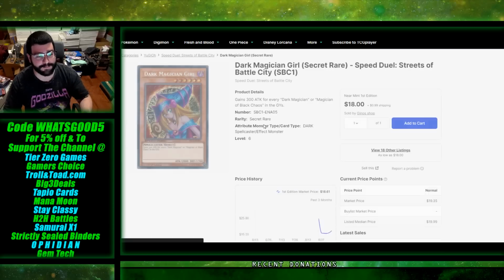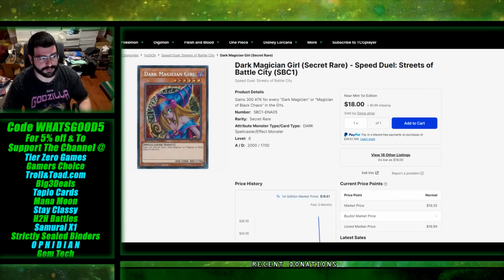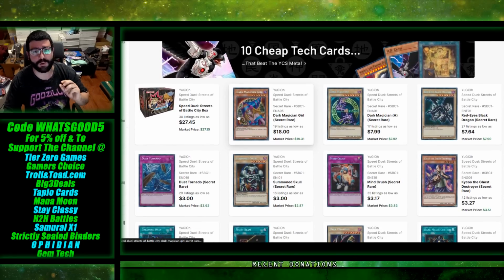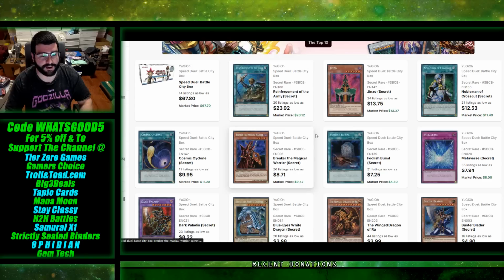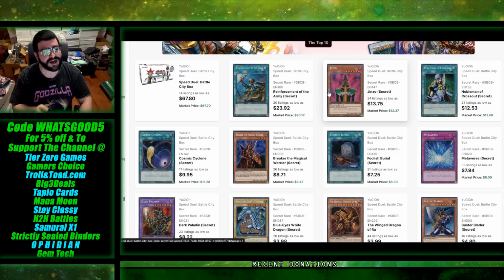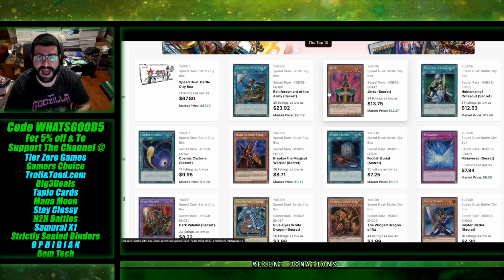But you can see that people really are looking at this set and going after some of those secret rares, and there's so much hype behind the set that people are reaching back to the old Battle City box and buying cards from there. Jinzo going up, and you have Nobleman of Crossout, Breaker, and Jinzo's kind of notable because we have the 25th anniversary boxes, yet people are choosing this secret rare to go for as well.